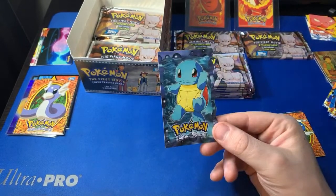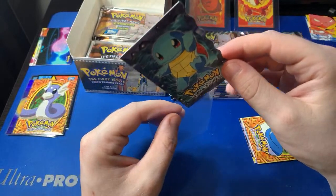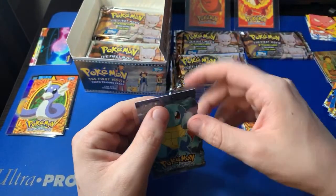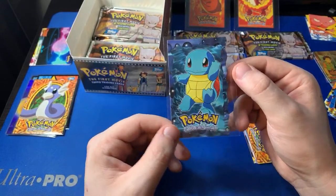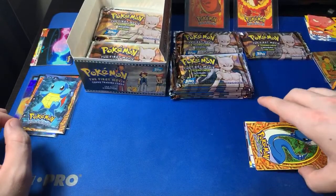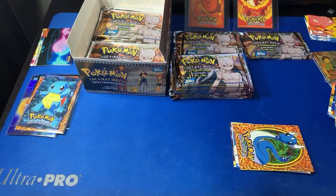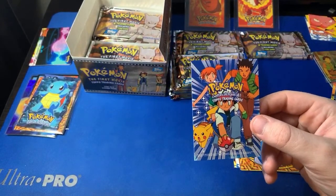I'm telling you, this older stuff is just cool. The holos and the die cut and the sticker, it just gives you a cool little chase in some of this stuff. I think that would be a good birthday gift for Zach, though. Zach only needs one. All right, let me put the list in a sleeve. Yeah, but this stuff's cool.